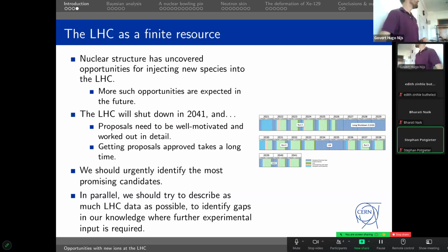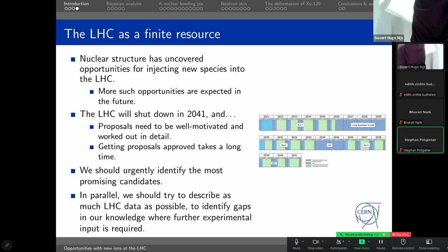But there are also very interesting things we can do with this. So in the rest of the talk, first I'll introduce Bayesian analysis, just so you get a bit of a hang of how this works, since it's so central to all of the other things we'll be discussing. Then I'll get to these three topics: the nuclear bowling pin, the neutron skin, and the deformation of xenon.